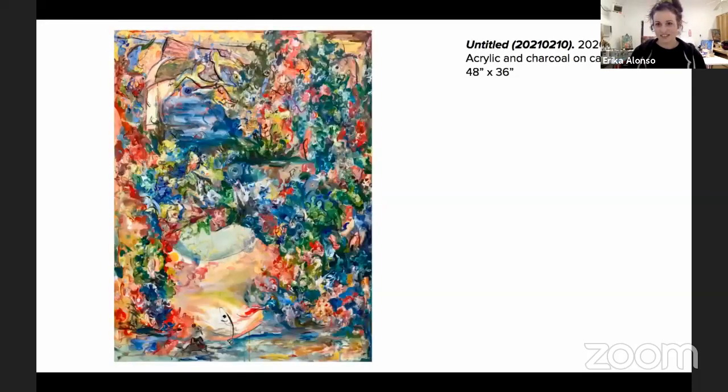So let's see, here's the final painting for now. I don't name my paintings, but this one has a nickname, which I will share with you. It's called It's an Adventure.